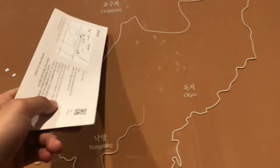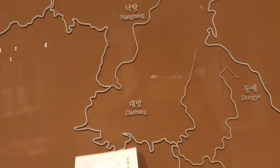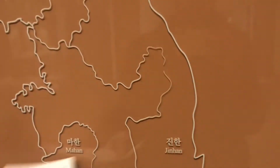And this is how the countries look like. At the north, there was Buyeo, and near there's Goguryeo, which lasts about 900 years. At the northeast, there's Okjeo, and there's also Nangnang, Daebang, Dongye, and at the south, the 3 Han, which are known as Mahan, Jinhan, and Byeonhan.